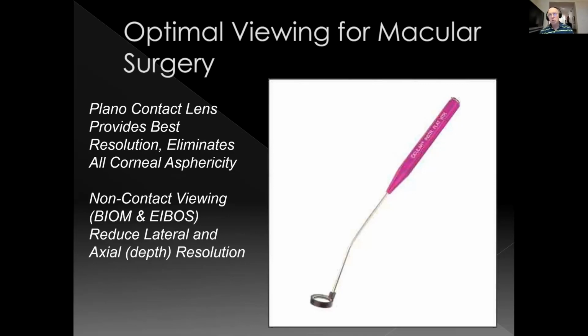How should you view the macula? I am absolutely opposed to the use of the ReSight or the Biome for macular surgery. A plano contact lens gets rid of all corneal asphericity, and I think it's absolutely the appropriate way to view the macula. It does not take another physician or surgeon to hold the contact lens. Technicians do it very, very well. Just tell them to keep it parallel to the floor and don't press down, and be nice to them. Don't yell at them. And you'll find that this non-contact viewing is far better for macular surgery, in my view.